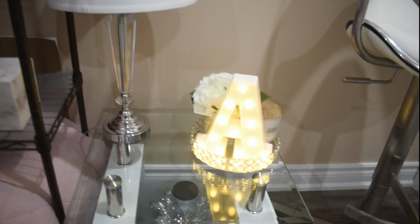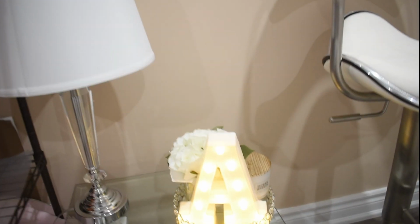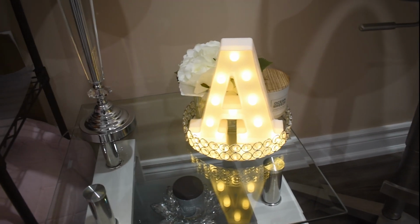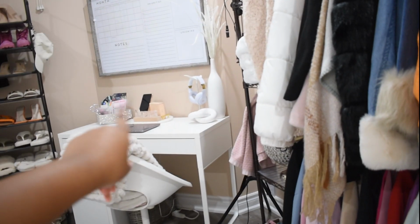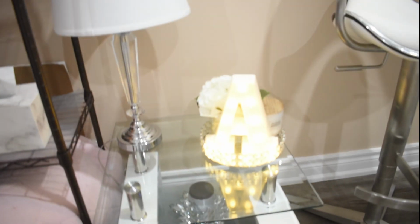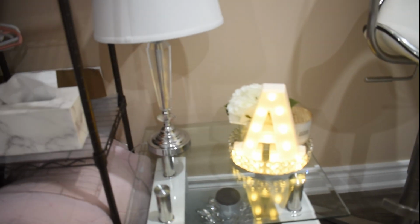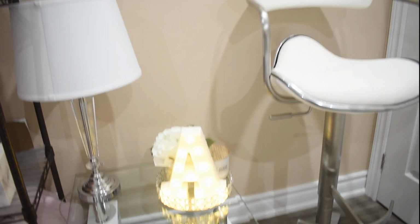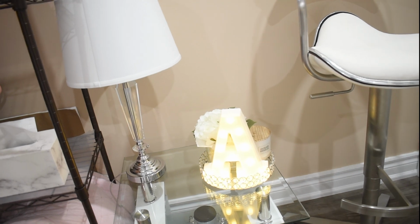So originally it wasn't supposed to look like this. The A was supposed to be just on the table alone, and then everything else was supposed to be there, but that twisted decoration piece was supposed to be in this tray, but it was a little bit bigger than I thought, so I kind of had to improvise. But I'm okay with how it looks right now.